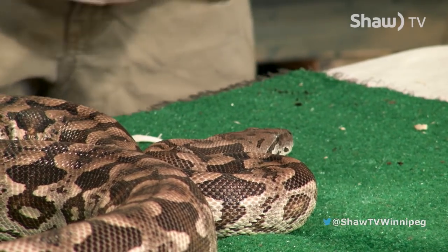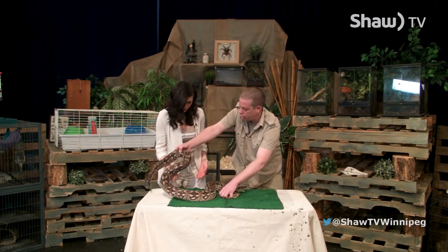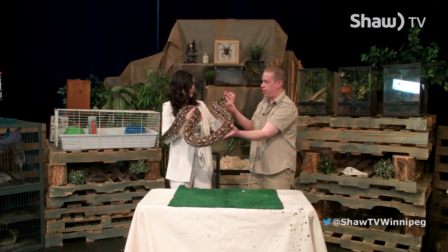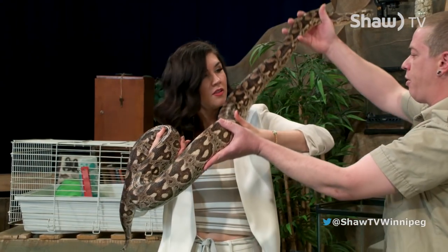Can I feel how heavy she is? Yeah, for sure. So one hand right about here, one hand right about here. Oh my gosh, she's huge. She is very heavy. Should I have another hand? If you want to wrap her around, okay.